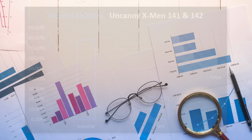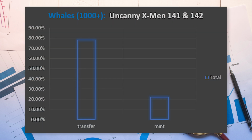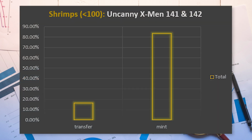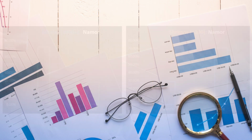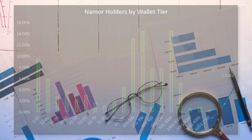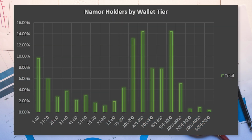When the whales bought Days of Future Past, they bought most on the secondary market, and for good reason. They were really cheap. And what do the shrimps do? Well, the wallets holding less than 100 collectibles did the exact opposite and got most of their holdings off the drop. Shrimps continue to gamble, and whales are efficient with their money. Swim with the whales. The same trend can be seen with Namor and the Wakanda Forever drop. The wallet distribution also seems to mimic the Pride airdrop, with the middle tiers being the holders of Namor, which is the key piece to this airdrop for Shuri.